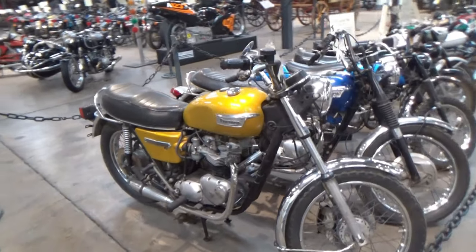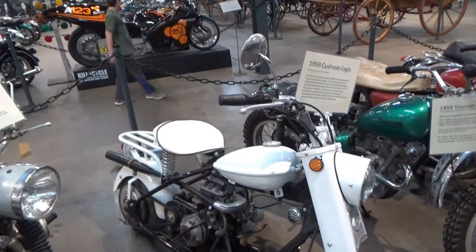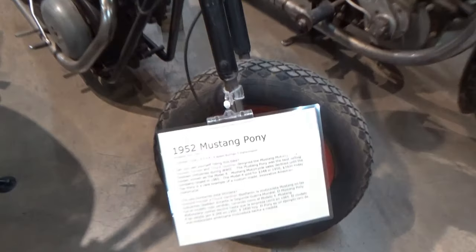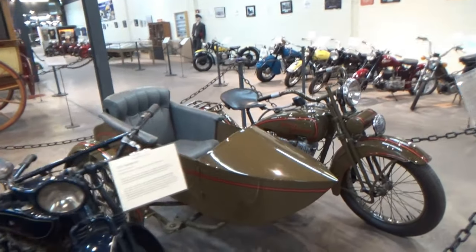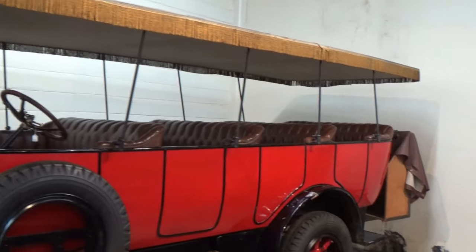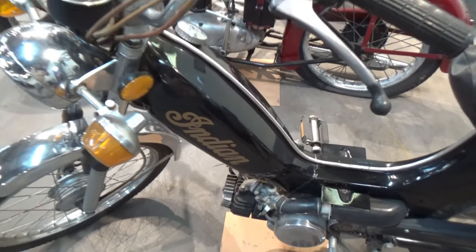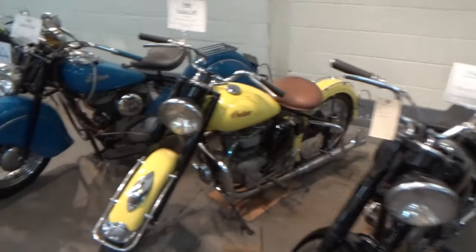And then we go into the motorcycle department. Some Triumphs. And here's one of those Cushman scooters. What is this? A '52 Mustang Pony. Here's a couple of them with a sidecar. It's a 1909 International Harvester. And this is a tour bus from Glacier National Park. Here's a little scooter made by Indian, 1973. Some more little Indians, a couple bigger Indians.